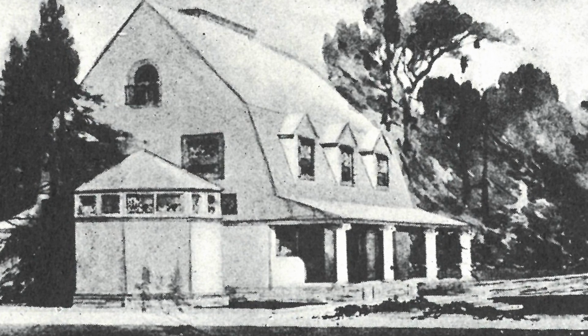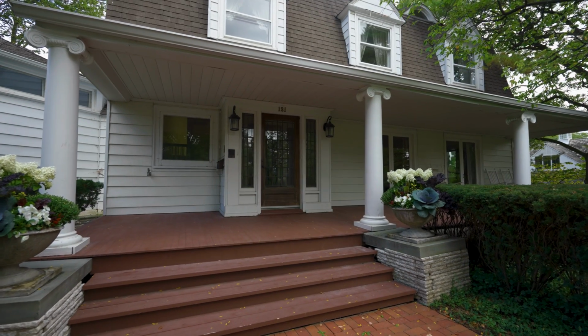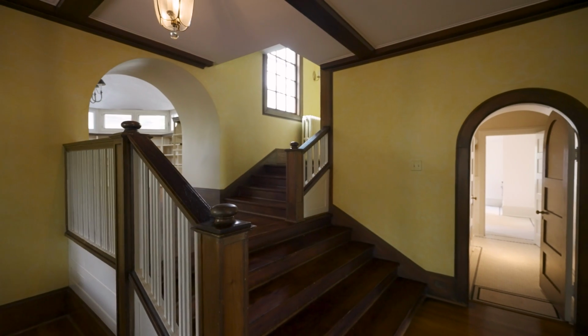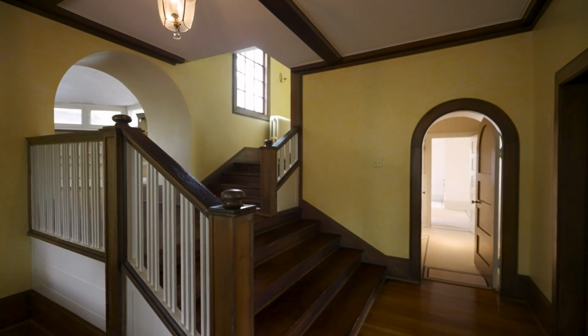When you look at the house today, it looks fairly conventional. But if you think of this house when it was built in 1894, surrounded by all of these Victorian houses, with little living rooms and little, square box rooms, this must have seemed enormously modern and unusual.